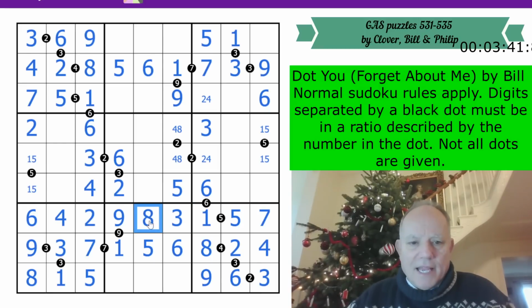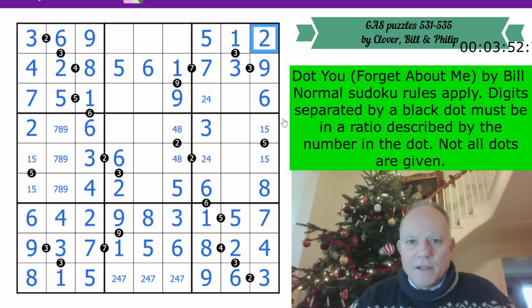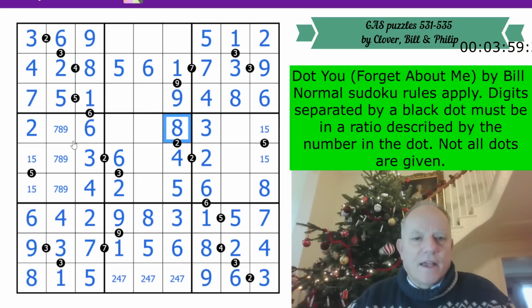That becomes an 8. Got 2, 4, 7 across the bottom. 7, 8, 9 down there. We've got a 2 and an 8 to place. Yes, I can do those in column 9. That 8 is useful. It's giving me 4, 8. That's now a 2, 4, 8 going on there. Gives us an 8 over this side.